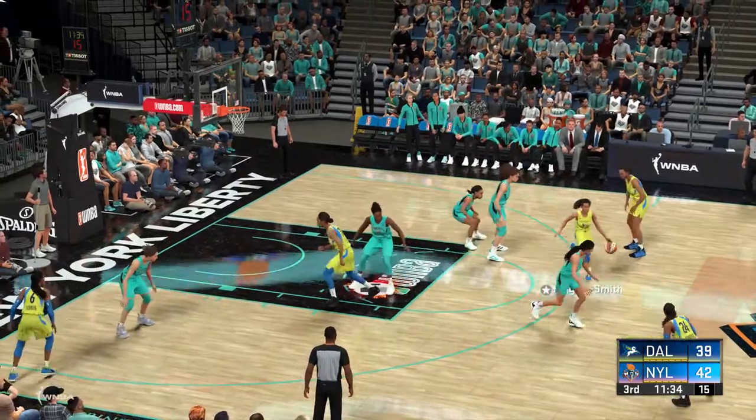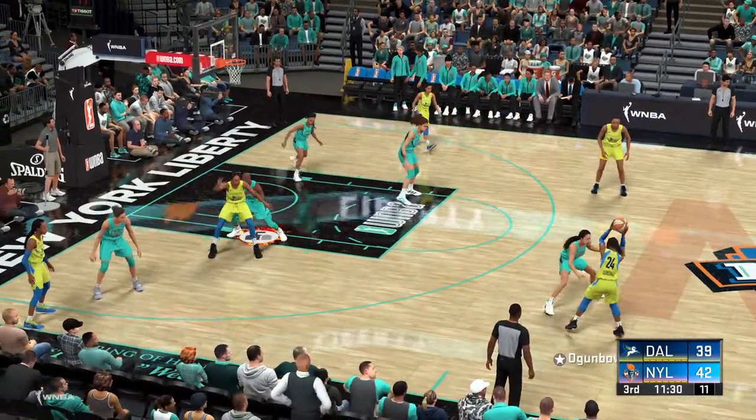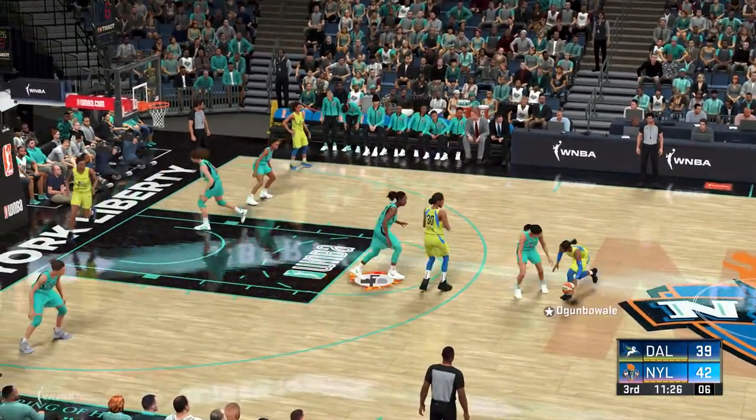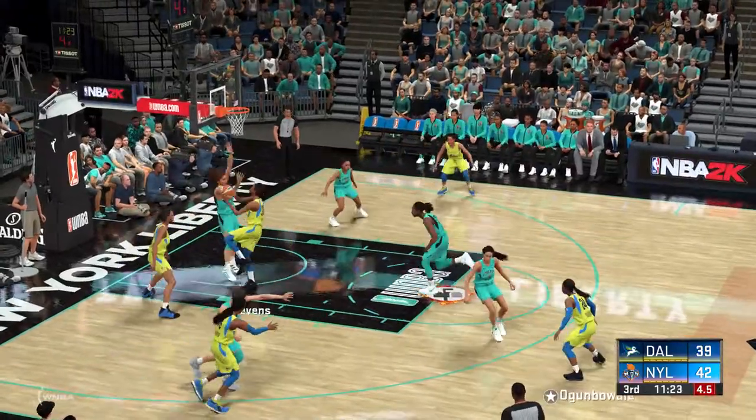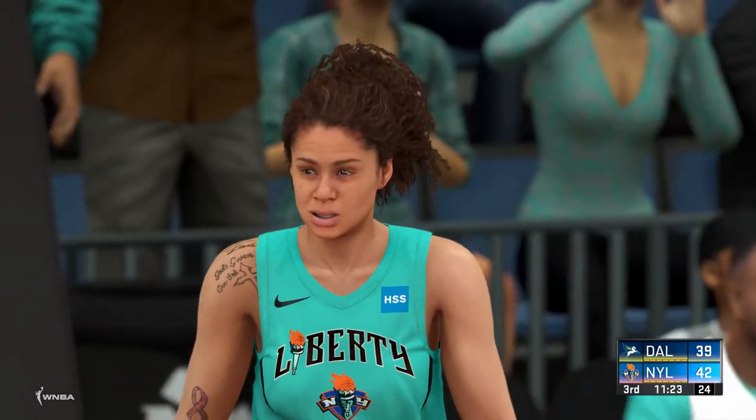Right side, Diggins Smith. Pass to Ogunbowale. Just five to shoot. Stevens. So she gets the whistle. Contact on the way up. Two shots. Six.